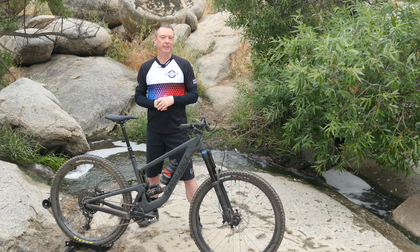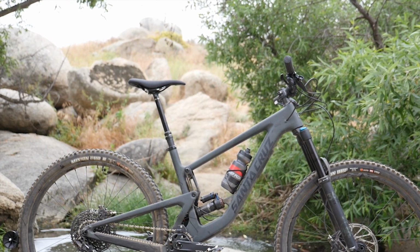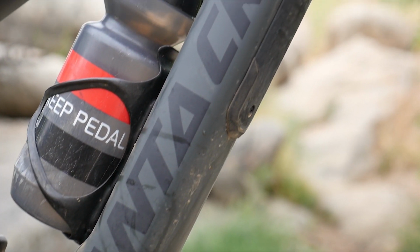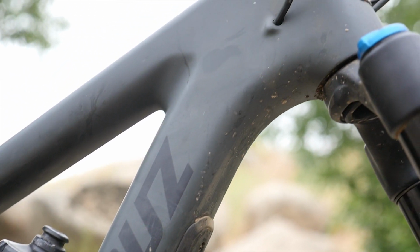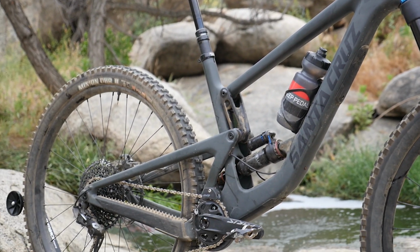Hi, I'm Matt with Jenson USA, and we've been throwing some dirt on a brand new Santa Cruz Megatower, and we'd like to share with you some ride impressions. And I think the first thing that we were struck with is this is not just a new version of the Hightower LT. That bike was 150 millimeters of travel, and while this one is 160 at both ends, it really is a different character. It's a whole lot different bike.